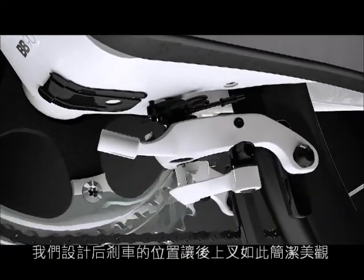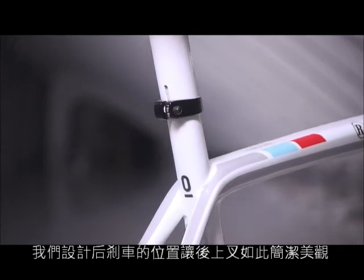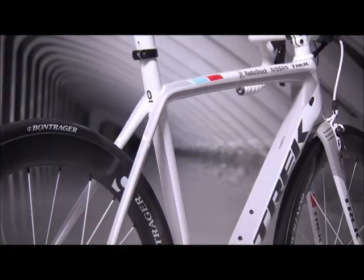Locating the rear brake where we did allows the seat stays to just be this clean, beautiful statement. We've cleaned up that area. Normally there is a brake cable where the rider's legs funnel air through. It's no longer there.